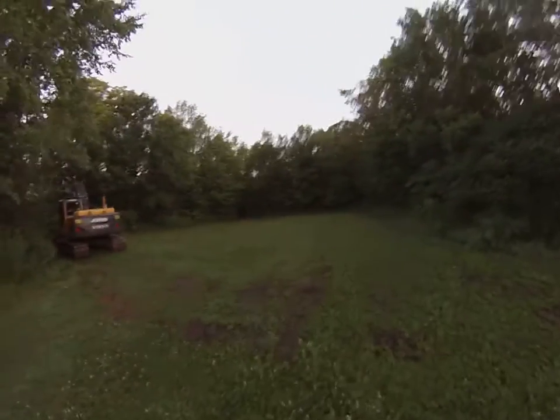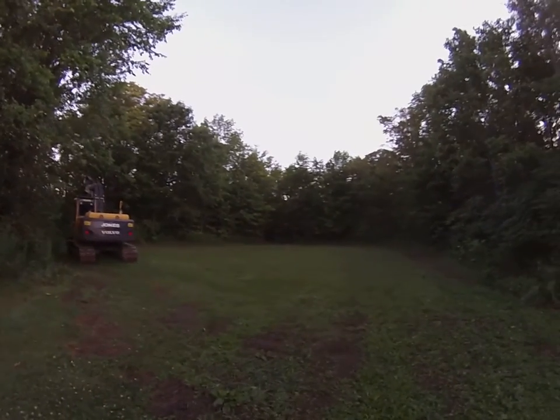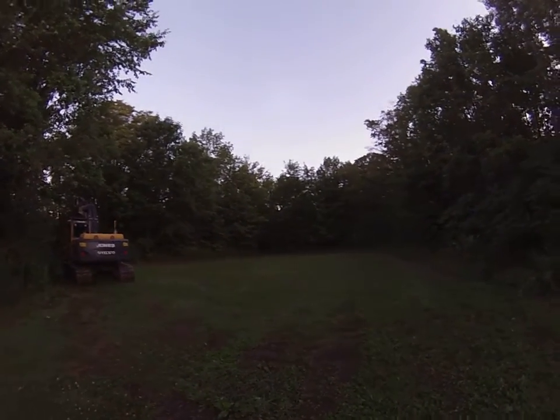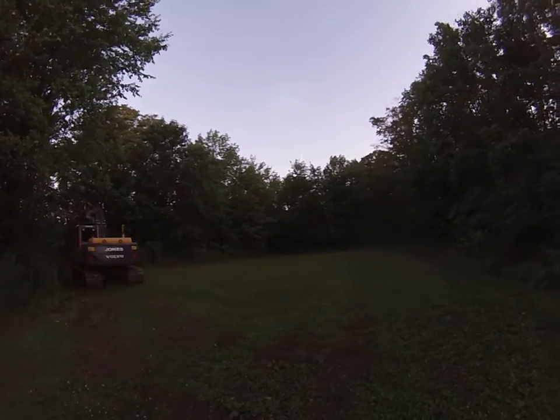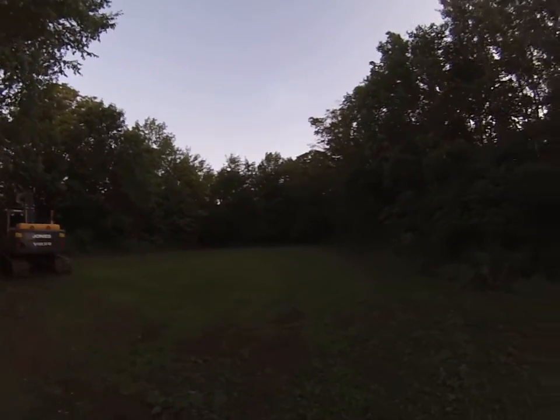This is the excavator. Oh, look at that. Gee, wonder what they call that stuff. You can't see it, but back there is a winding trail to the property next door, which Mrs. Lice asked me to build for 12 years, and we did. Finally.